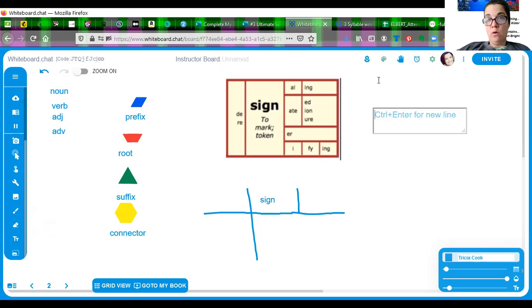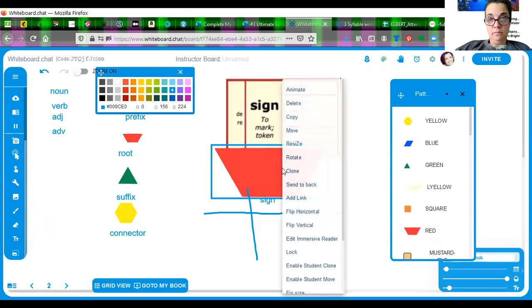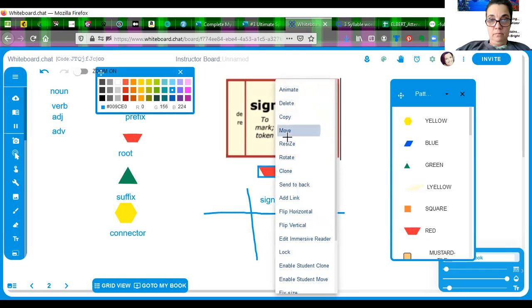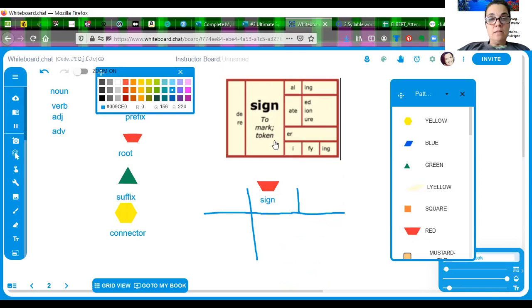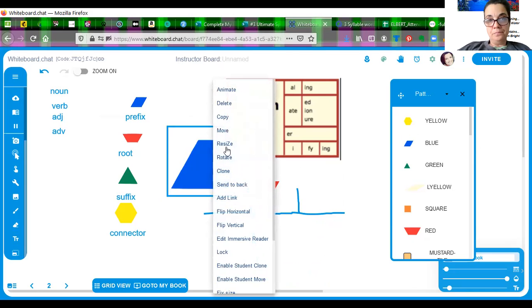What shape do we give our root? We give our root this one. Okay, so let's go. You're going to choose for me what prefix do we use. Let's not pronounce them because we don't know how they're used in the word. Do we use DE or RE? Let's do RE. What shape do we say that we give them? A parallelogram? Okay.